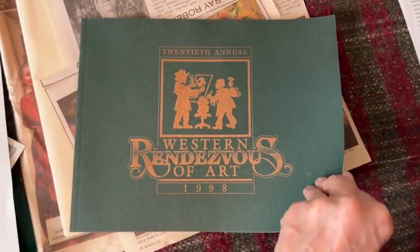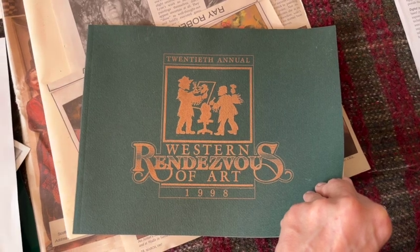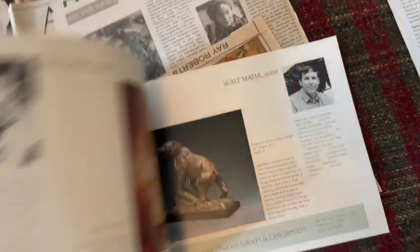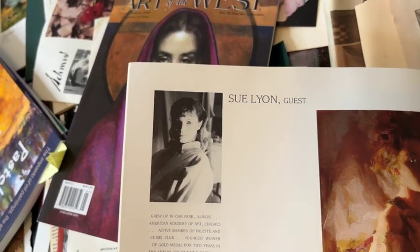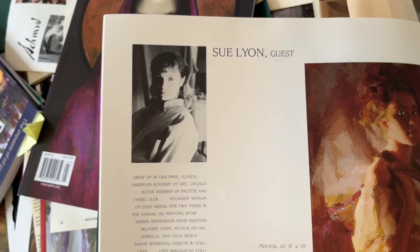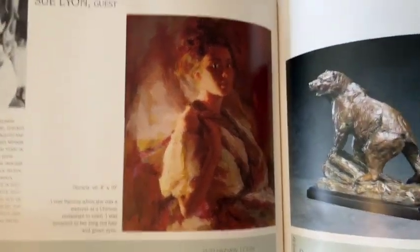I don't know the very first year that we were both in Western Rendezvous. And it was really no reason why I was invited. I was looking through here. Gosh, look at that photo of me. I don't even remember taking that. Sue Lyon. But this was a small painting I did. Oh, is this an 8x10? No, is it really? Gosh, that's tiny.